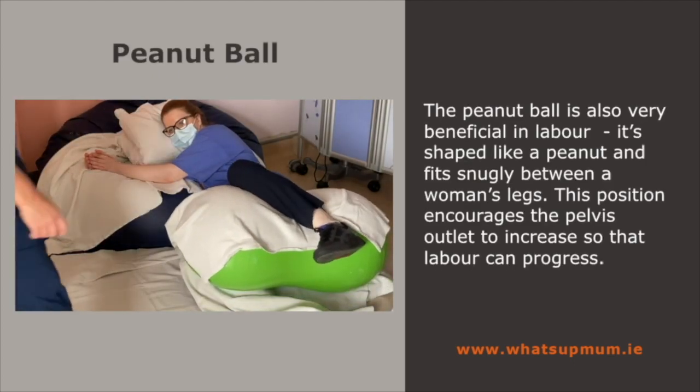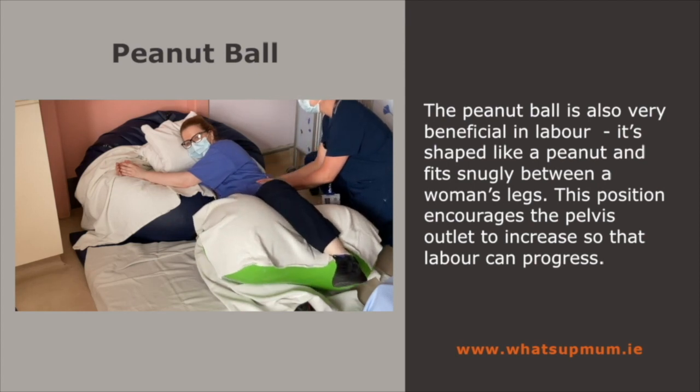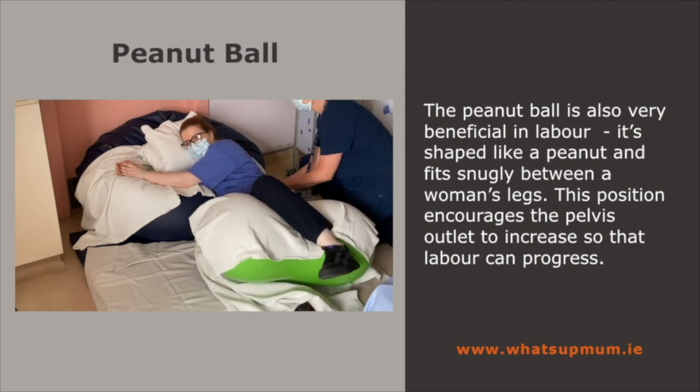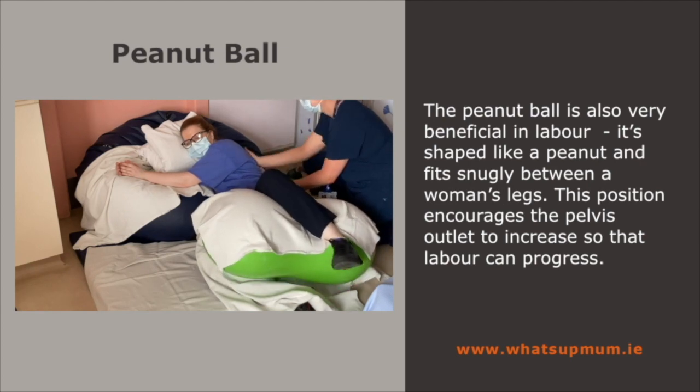The peanut ball is also very beneficial to use during birth or active labour. It's shaped like a peanut and it fits nice and snugly between the woman's legs, and it encourages the pelvic outlet to increase so that the labour can progress, and it facilitates the descent of baby's head down into the pelvis.